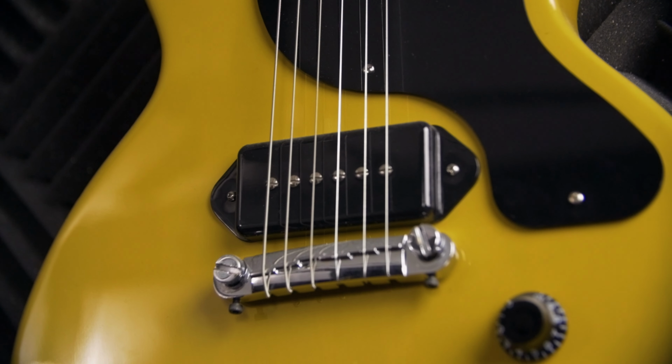This is what Gibson calls their H90 pickup, which is supposed to be like a traditional P90, but without all of the 60 cycle hum that those pickups are typically known for. I believe they achieved this by stacking 2 single coils on top of each other, and it makes sense for someone like Billy Joe since he plays with a lot of distortion. But when I plug the thing in, it sounds like this.